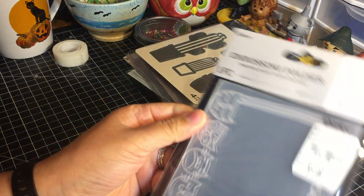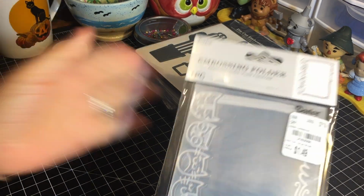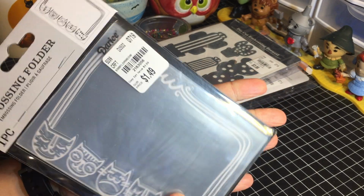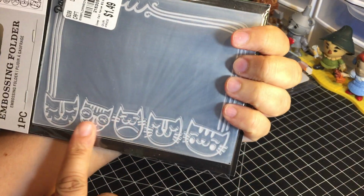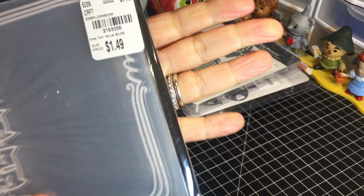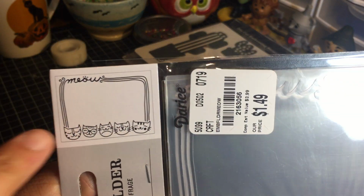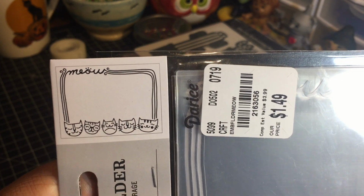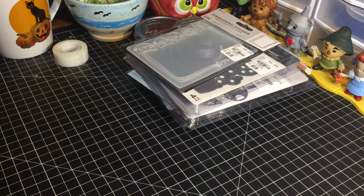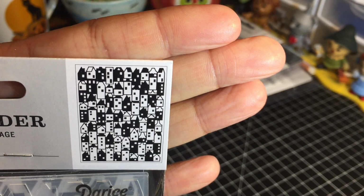$3.99, why not? I found a couple of embossing folders. Oh my god, they had so many embossing folders, but I have enough embossing folders. So I didn't pick up the majority of what they had. I only picked up 2. I picked this one up because it had the kitties. I love the kitties. And it was $1.49, so I got that one. And this is by Darius. That's what embosses. And then they had this really pretty house one, which I thought would be great for Christmas cards.